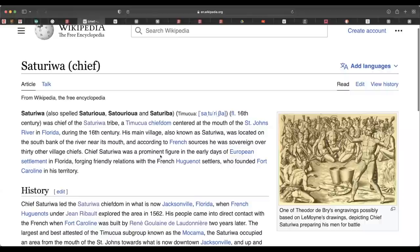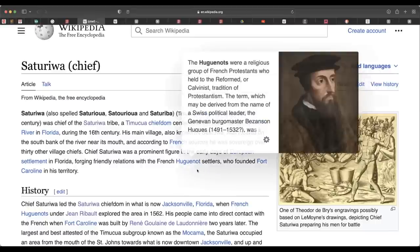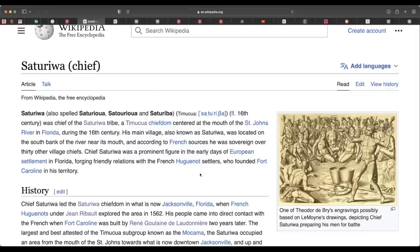Chief Saturioua was a prominent figure in the early days of European settlement in Florida, forging friendly relations with the French Huguenot settlers. Okay, who're the Huguenots? Yeah, the Huguenots were Moors that had fled from the Spanish Inquisition and settled in southern France and became known as the Huguenots. Check out my past videos on that. We have shown the sources and the genealogy. Who founded Fort Caroline, all right? They were friendlies with him, all right? Those were his friends. We're going to get into another article about him and that relationship with the Huguenots and the history. We've actually gone over it before a little bit.